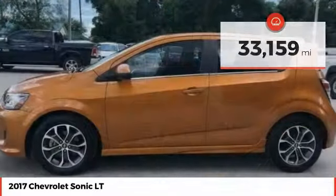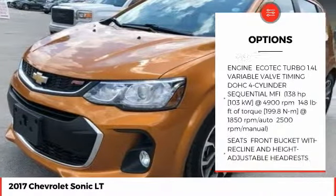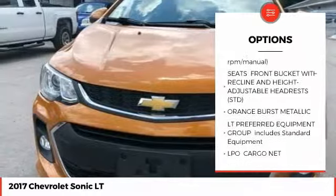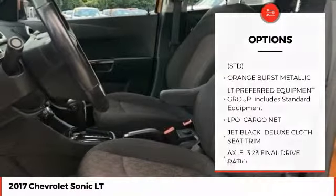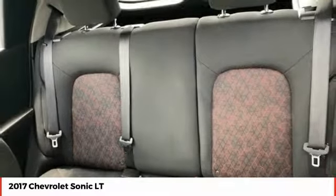Here are some of this vehicle's great options: anti-lock braking system, steering wheel audio controls, remote engine start, traction control, stability control, keyless entry, backup camera, Bluetooth, leather-wrapped steering wheel, driver airbag.